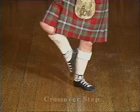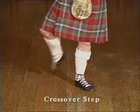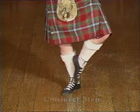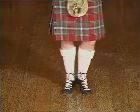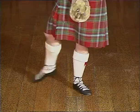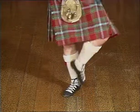Side, behind, and front, behind, side, behind, cross over and change. Side, behind, and front, behind, side, behind, cross over and change.